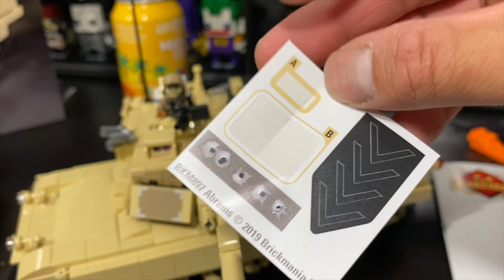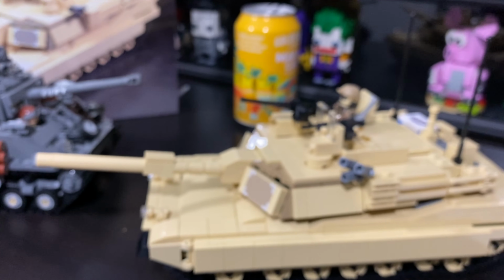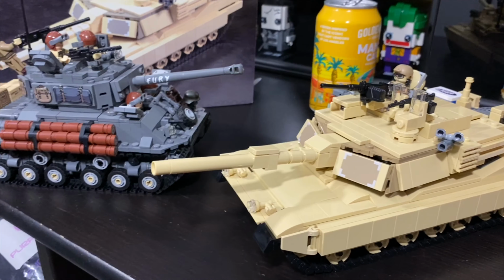So I didn't use any of these stickers over here. I didn't feel like putting them on. This is definitely a tank that I'm happy to have. I have one more tank coming in.